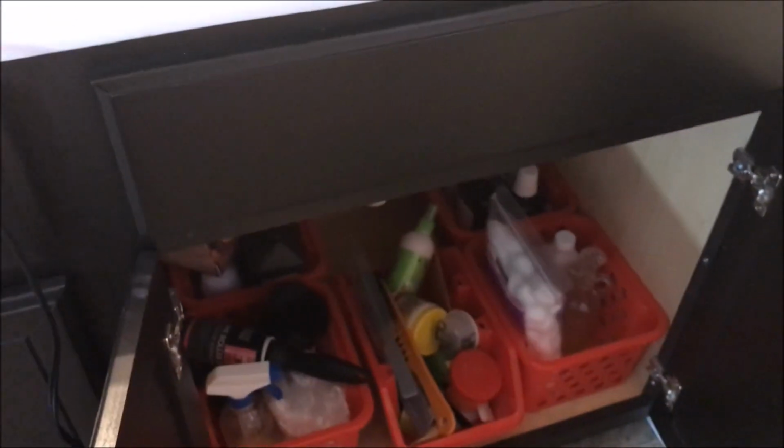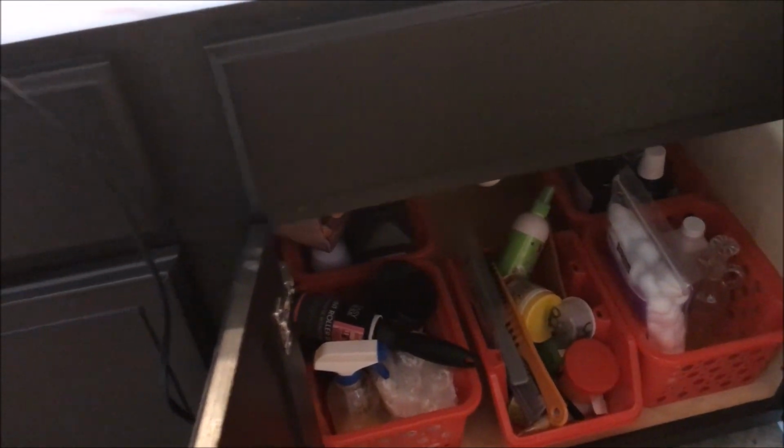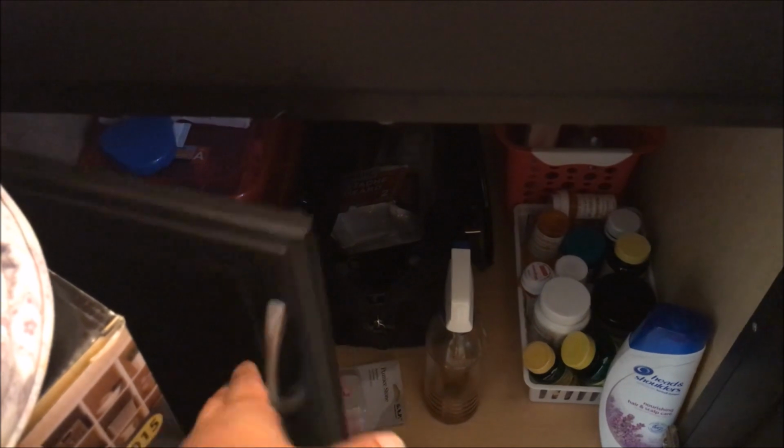And then over here is where my toothbrush and everything is. But this is what is the bane of my existence. It's just stuff. Just hair stuff. It's stuff I don't even use. And then under here, and there's nobody here but me, this should not be full of stuff, but it is. So I'm going to declutter.